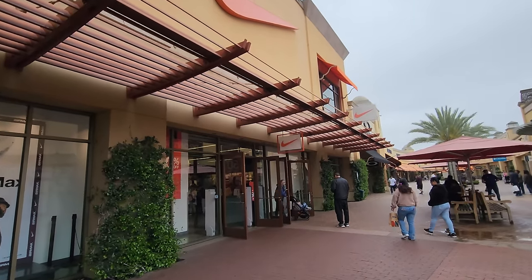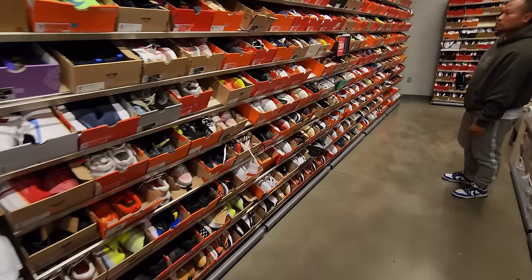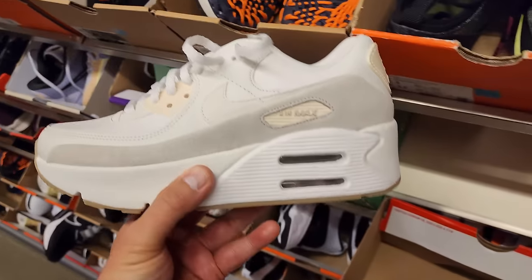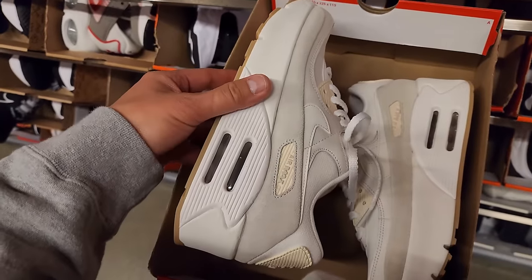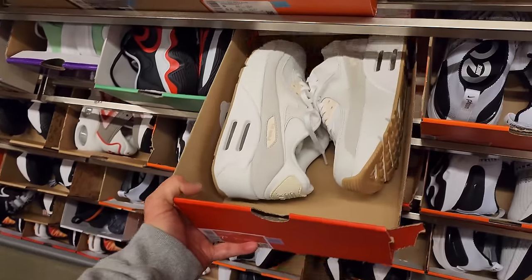We're gonna start with Nike. To be honest, not one of the hotter locations, but we still gotta check. Starting with the smaller sizes, got the Level 8 Air Max 1s. If you need to be a little taller, you need to be a baller. Yeah, got these right here, man. That's a little much for me, dude. 120 for those in 7.5.